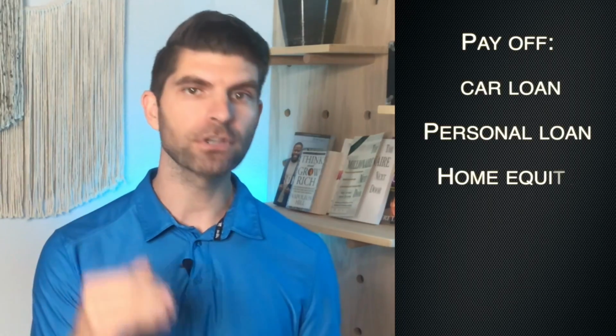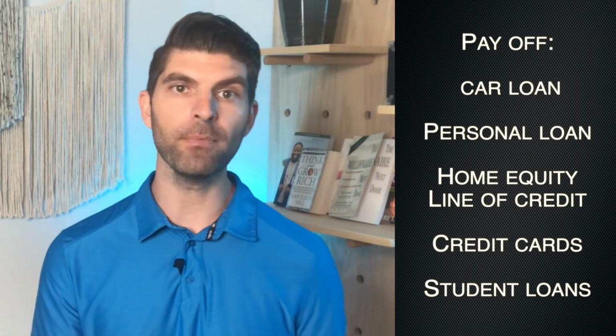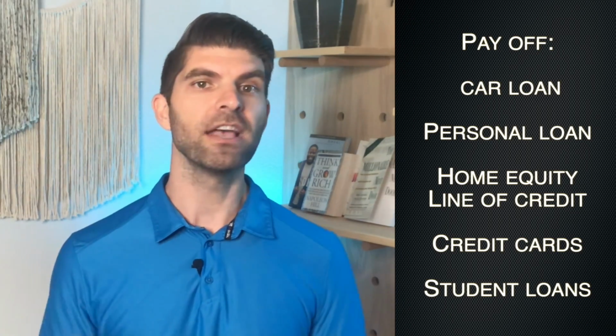crash. But paying off debt in step 2 includes all debt except your house. So that includes cars, personal loans, home equity lines of credit, credit cards, and paying off all of your student loans. Everything must go except the mortgage. But he does have some criteria on the mortgage too that we'll get to in a later step.